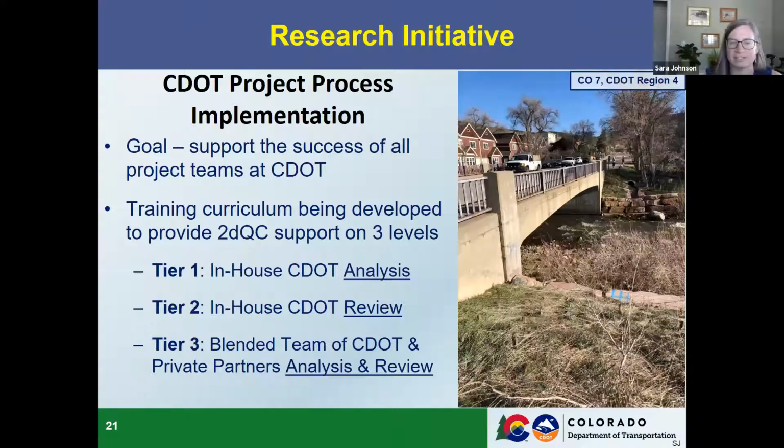And like I mentioned earlier, this is a tiered system, and the training curriculum is to provide support for region engineers and project teams in performing 2D quick checks. And also, I'll mention that new state funding is expected to help support this effort. And with that, I'll turn it over to Brian Campbell once again to go more in depth on the training component.